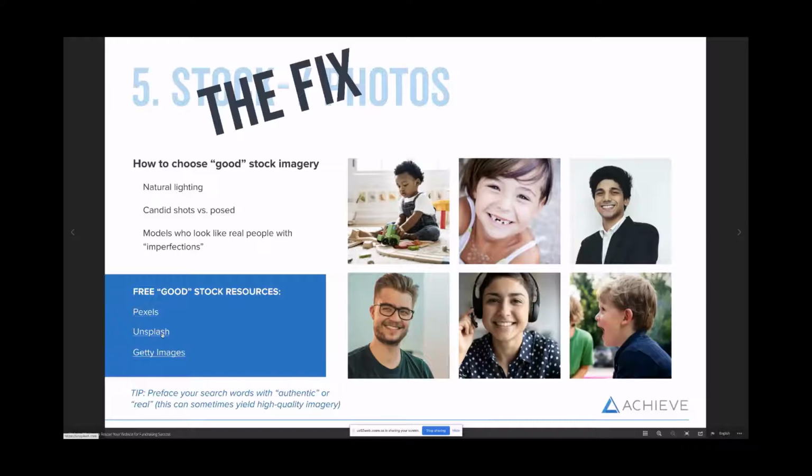I'll put the word authentic or real in front of my search. So if I'm looking for a woman on a bike, I'll type in authentic woman on bike, real woman on bike, and sometimes it does yield better options for me. And I do this other little trick I've shared with some of my designers: I put the word hipster in front of my search. I don't know why, but oftentimes it gives me back really good images that aren't even necessarily hipster related. But anyway, try the word hipster or real or authentic when you're looking through.